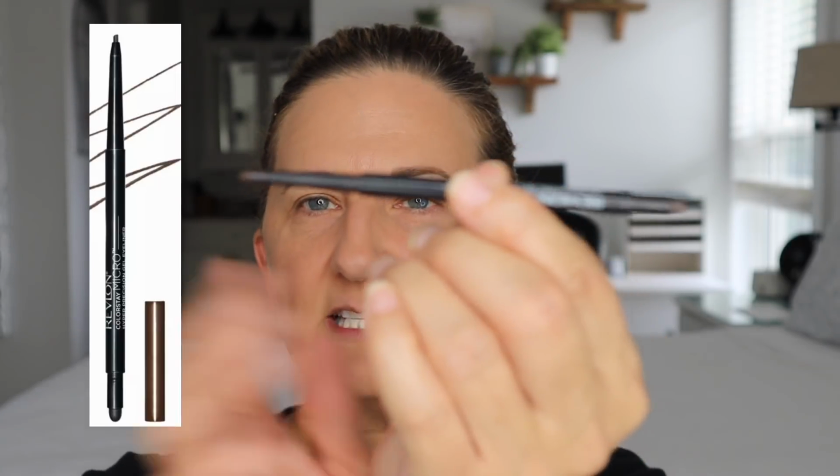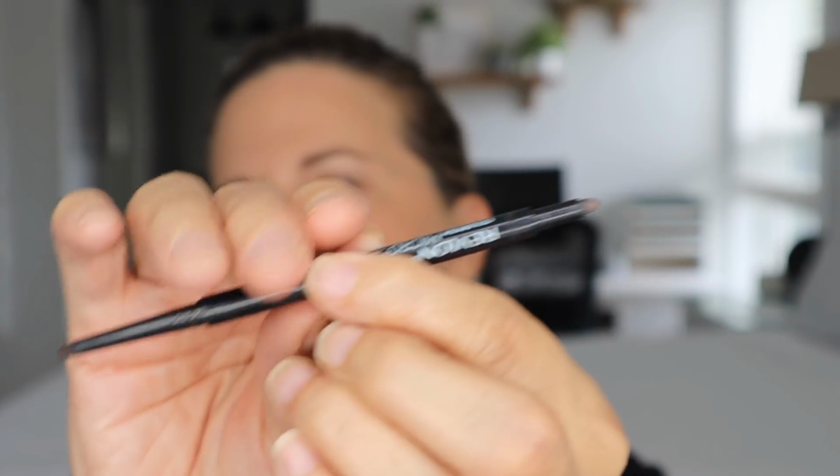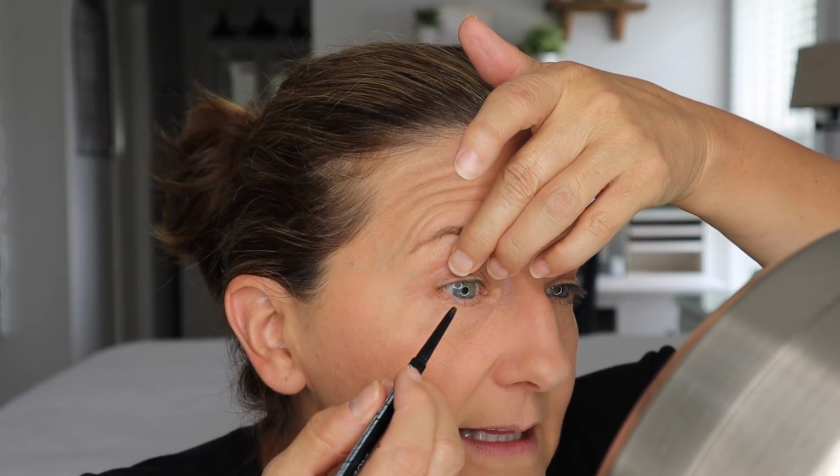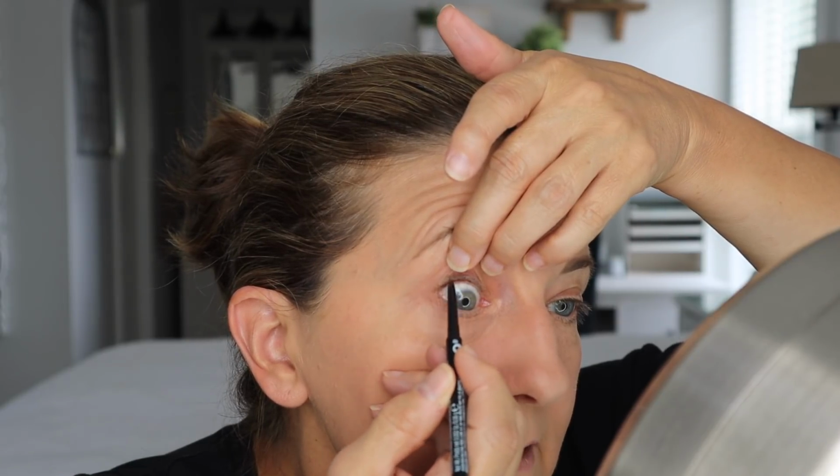Okay, the other thing that I usually do at this point is I'm tightlining my under eye a little bit. Now, I've been using, this is the Revlon Micro, and it's just a fine tip eyeliner, and it's got this smudging thing on the other end. I really like this. I don't use it all the time because it's just time consuming to me, but all I do is I lift my eye right underneath, right on my eyeliner.